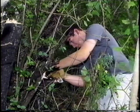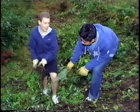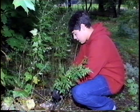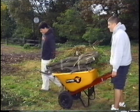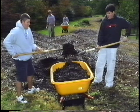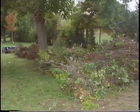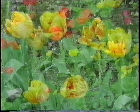Initially, a small group of middle school students came in during Earth Week in April of 1994 and basically picked up litter and the debris and the garbage that had been accumulated over here over the years. Over the course of the first year, we pulled out easily 300 bags of debris and litter, and then began a process through Hofstra University where they gave us several thousand tulip bulbs left over from their tulip festival.